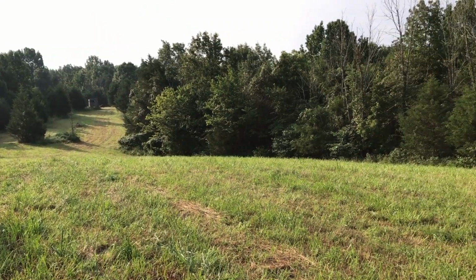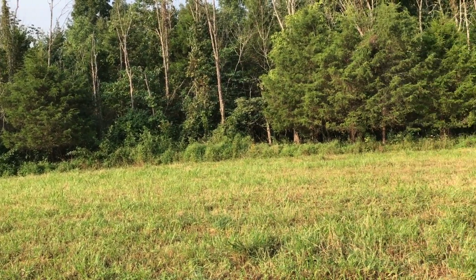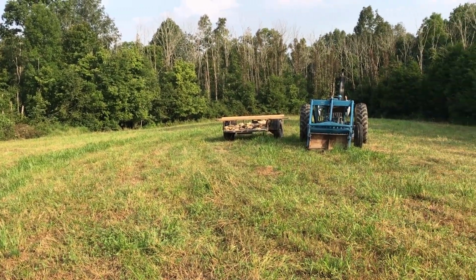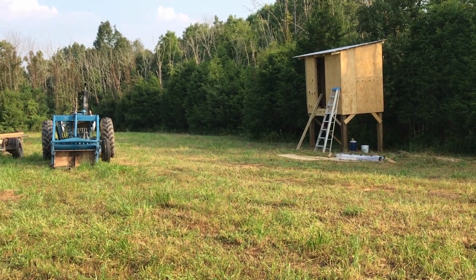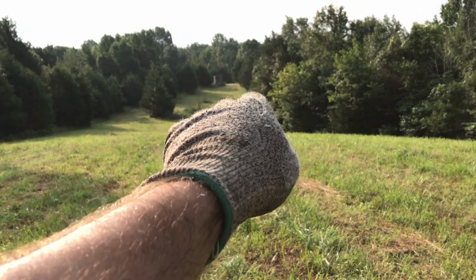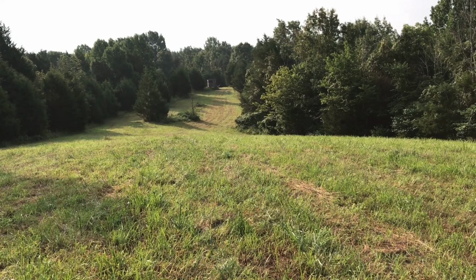Here's a quick shot of the field to give you perspective on how big this is. It's probably about 50 yards between the camera and that wood line there. As we're coming through, you'll see that there's a tractor, and then they're building a deer stand because the owners and friends hunt out here. So that gives you a pretty good idea. And you can see there's another deer stand way down there. And back beyond that, about another 50 yards, is still more field. So this is what I have to hunt.